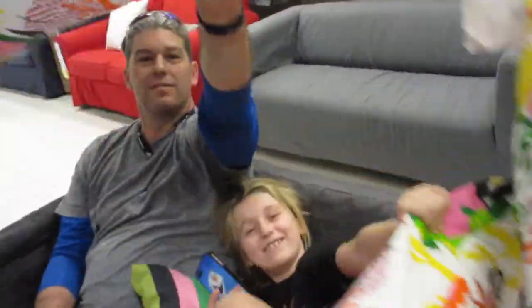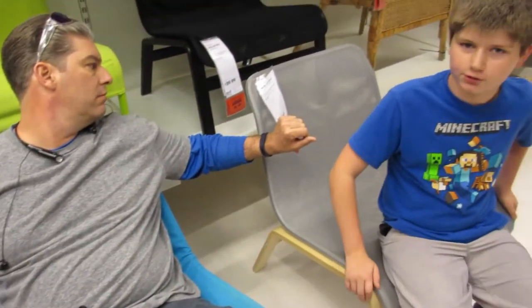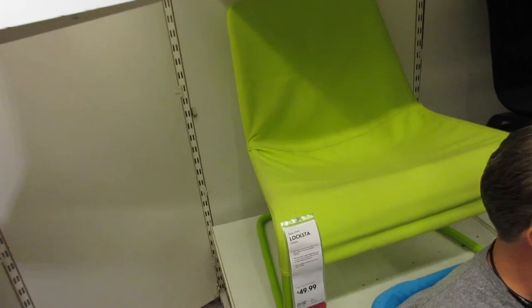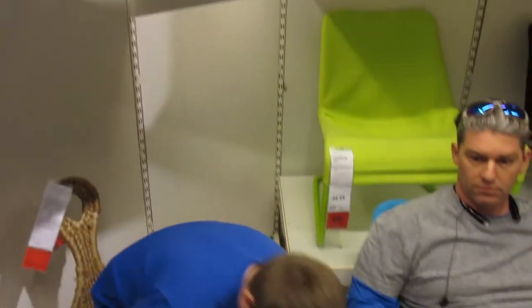A bright, colorful blanket. A pillow fight in IKEA. 15 chairs. Yeah, and you have to do between those. So, 1, 2, 3. Okay, get ready. I think these are awesome for the pool. Those are cool. We have to do 15 chairs. Okay, do it fast.